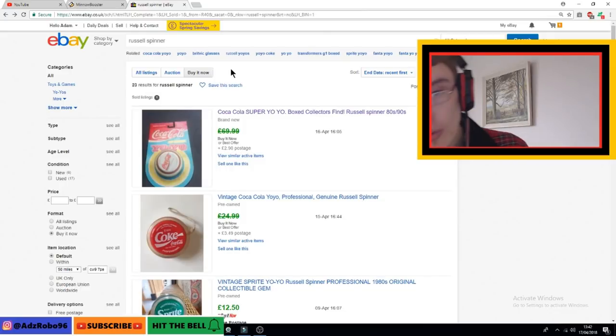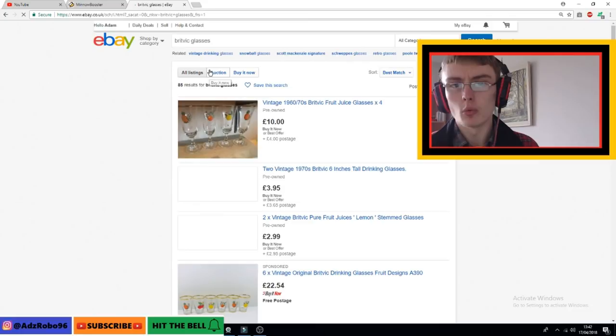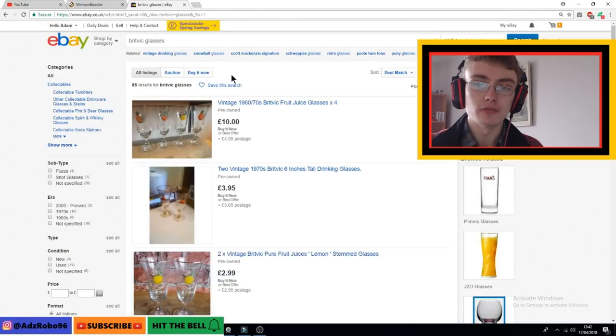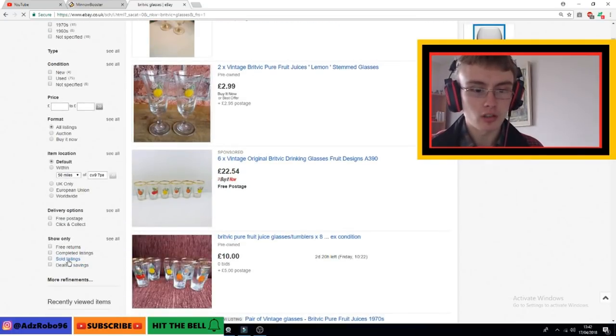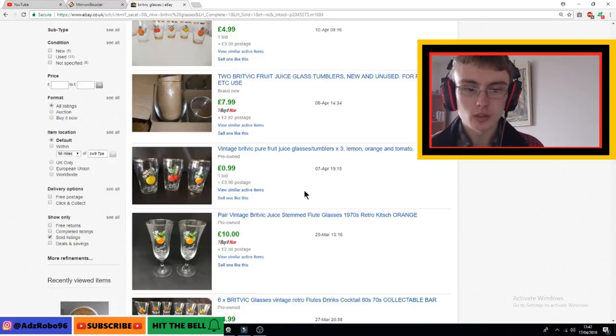So now what we're going to do is just randomly go for one of these related options up here. Obviously a lot of these are yo-yos, so I'm thinking I'll go for these Britvic glasses, because I didn't really think these were worth anything, so let's see if they are worth something or not. Seems like these ones down here, someone's got them on for not a lot of money, but let's check solds. So we'll go down a little bit.